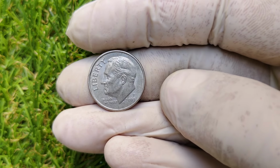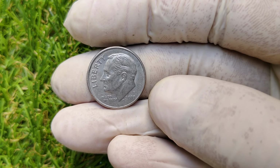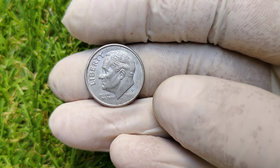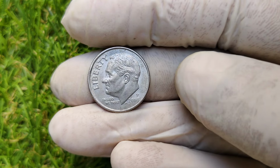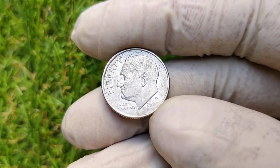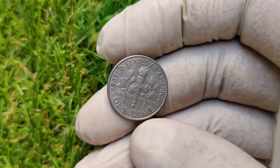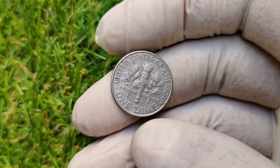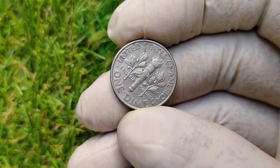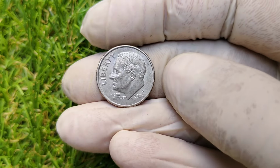On the obverse, Roosevelt's hair and facial features are closely examined for any doubling or unusual die marks. Even the tiniest variation can be significant. On the reverse, the torch's flame, the leaves of the olive branch, and the oak branch are scrutinized for die polish lines, doubling, or other anomalies. In coins of this era, these subtle details can transform a seemingly ordinary dime into a highly collectible treasure.